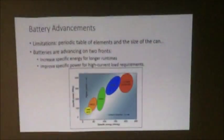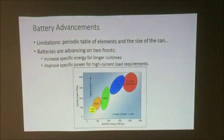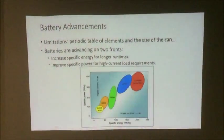Maybe my parting comment that made me smile is I was having lunch one day with a guy who was doing battery research at Duracell, and he said, you know, Leon, doing battery research is really tough because there's not many R&D programs that are limited by the periodic table of elements or the size of a stainless steel can. So I'll leave you with that one.